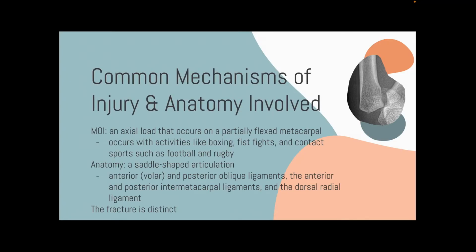The mechanism of injury is an axial load that occurs on a partially flexed metacarpal. This occurs with activities like boxing, fistfights, and contact sports such as football and rugby. The anatomy is a saddle-shaped articulation with ligaments including the anterior and posterior oblique ligaments, the anterior and posterior intermetacarpal ligaments, and the dorsal radial ligament.